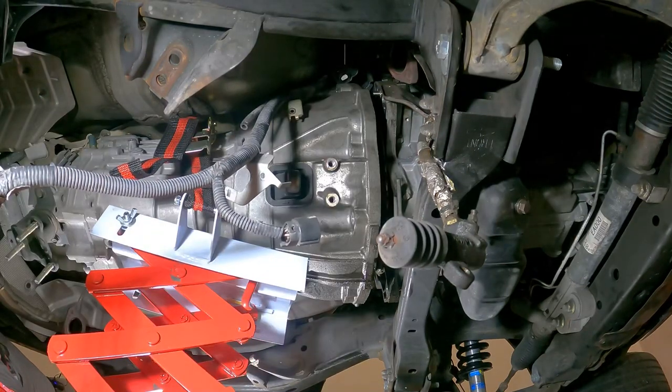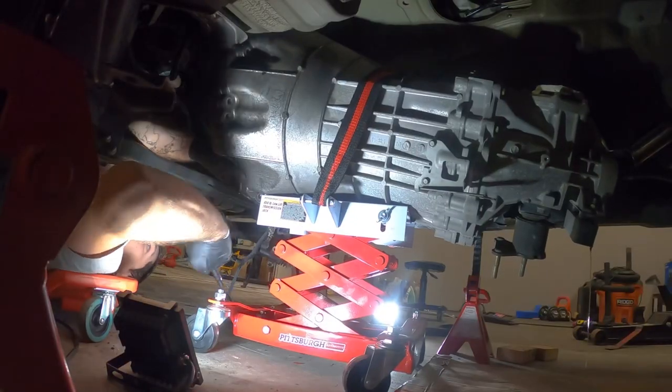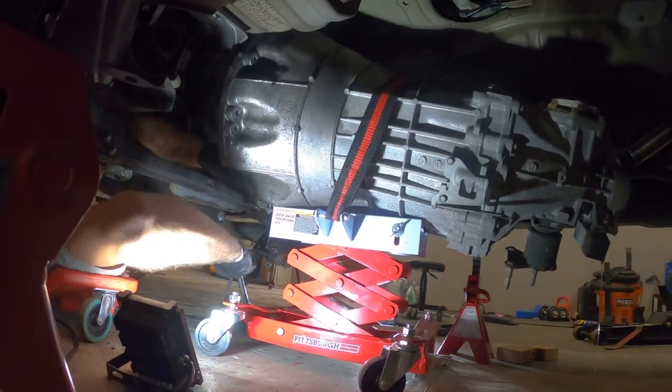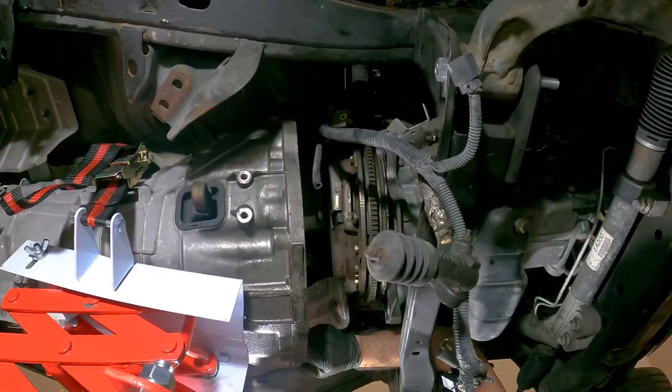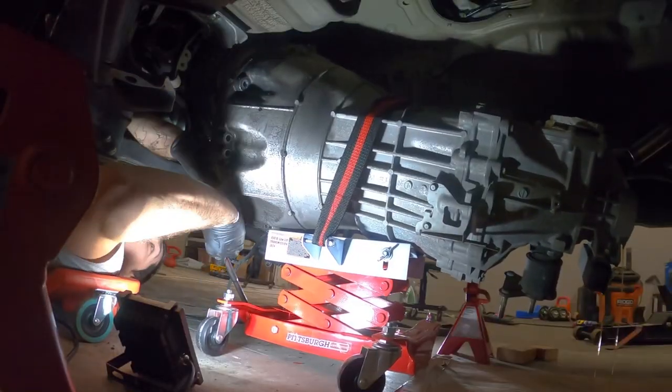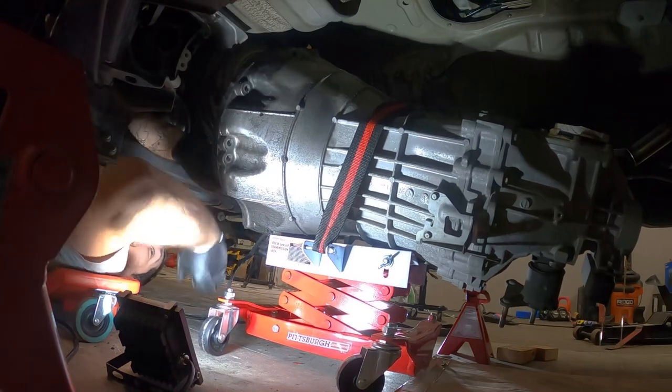All right, I'm going to go make sure that this thing is actually disconnected up front. It looks like it is. So I'm lowering it as I'm pushing it back. There we go. And it's just really lopsided. I think I should have put the transmission jack further back.